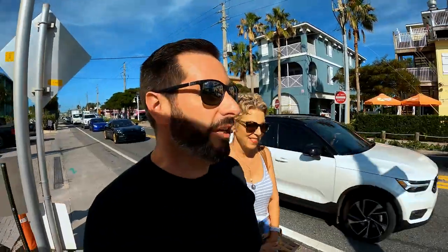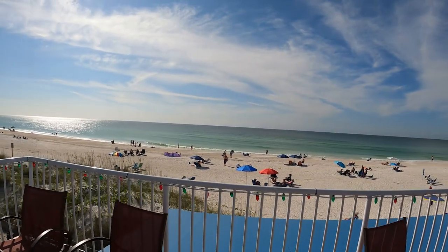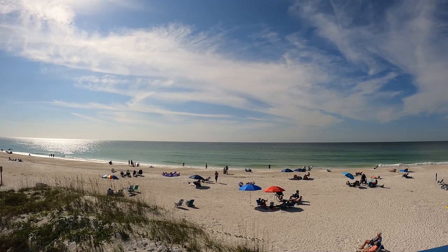All right, y'all. So we are now down in Bradenton Beach. We're actually standing right in front of the Moose, which you guys can see behind me here. It's really cool. We just went on the rooftop bar. Awesome spot. You can see the entire beach from there. You can see the piers down at the other side.